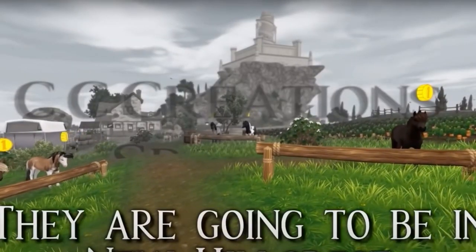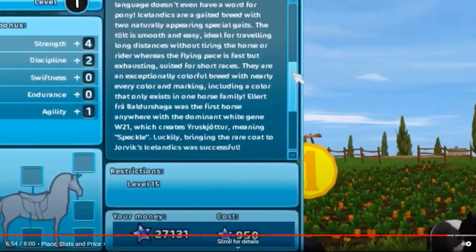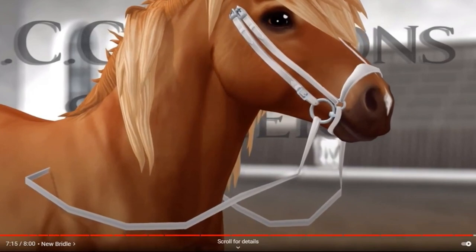All right, so they are going to be here. That is so nice. They're going to be 950 star coins. Ooh, we got bridles. Okay.